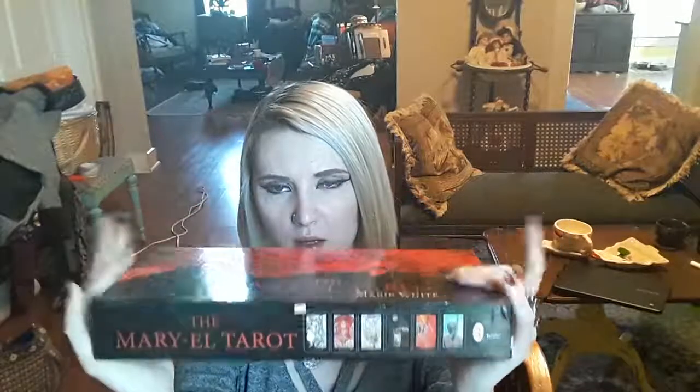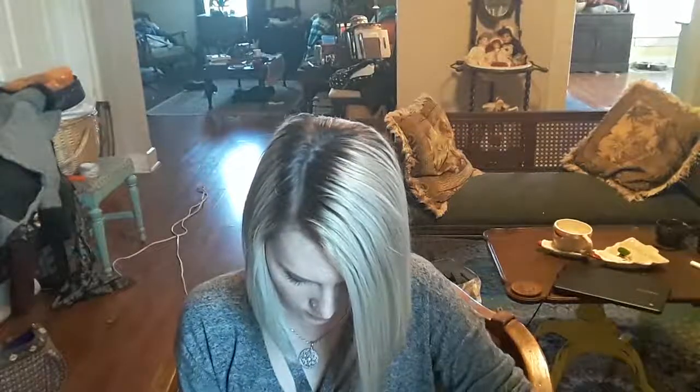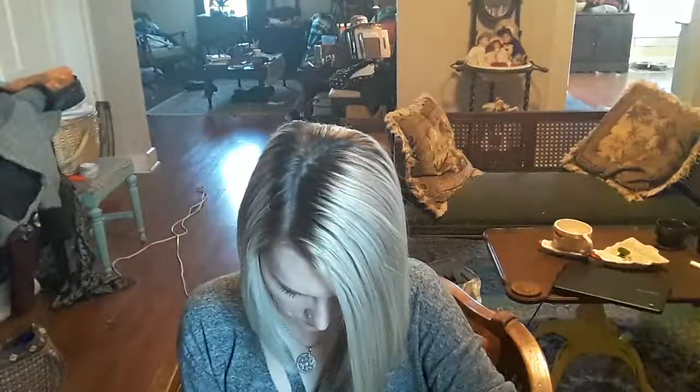It comes in this big, huge box, and it's relatively expensive to buy this deck. And the book, I do not touch the book whatsoever, simply because I believe this deck was made for artistic purposes due to what the book says, not to read, because it just doesn't make sense with the card. At least in my opinion, I just think the book is kind of useless. But the cards, however, are gorgeous.